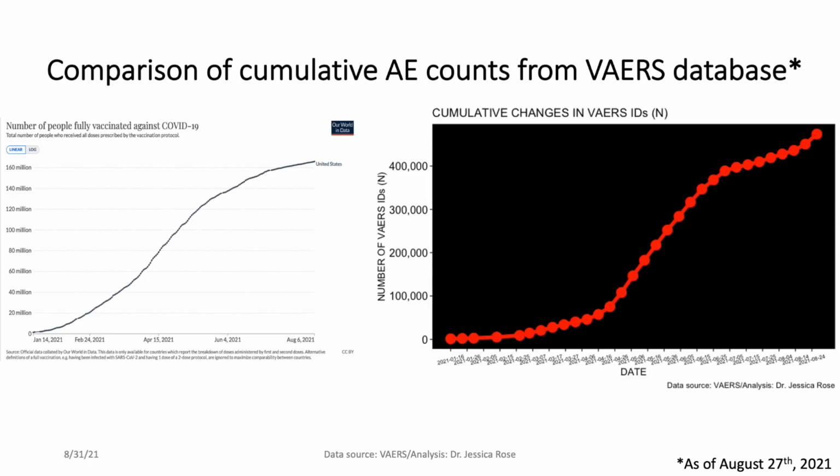This is a comparative plot of the vaccinated people against the reports of adverse events in VAERS on the right. So the data on the right is mine. The data on the left is from Our World in Data. And this graph represents all the fully vaccinated people, the ones who have received 2 doses from January to date. And on the right, we see about 500,000 adverse event reports.